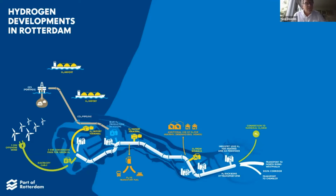Now, calculations that we've made show that we can probably get to 10% of what we need produced locally. So 90% of what we need in the future as clean hydrogen will be import. So together with companies like Vopak, we have set up a strategy for import terminals for hydrogen.